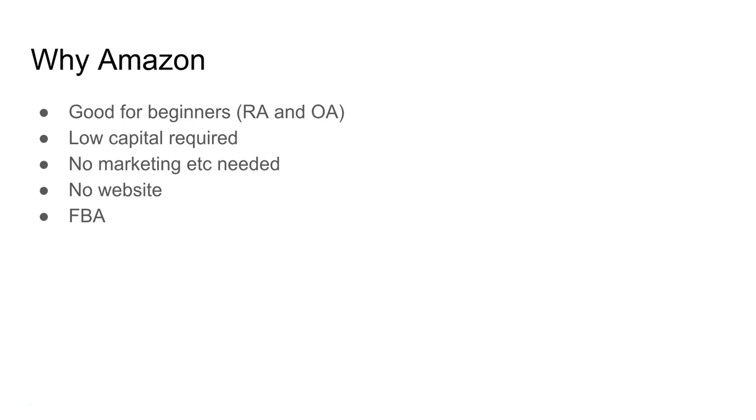So why Amazon? As I mentioned, one of the benefits already is that there's no marketing required for online and retail arbitrage. You're utilizing existing traffic from people already searching for products, already existing listings. You're not creating new listings. And then people are going to be buying your products without you needing to do any marketing. As well as this, it's a great business model for beginners, retail arbitrage and online arbitrage in particular.